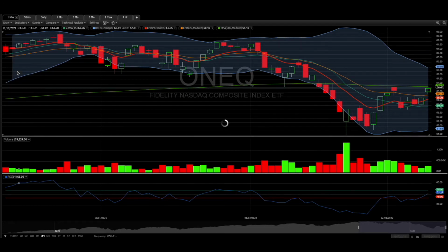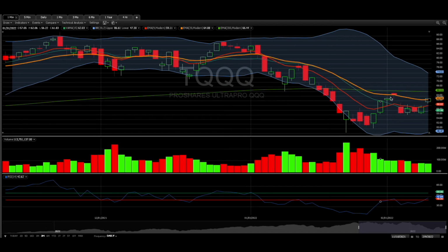And when you look at triple Q, it's the same exact chart. It's just triple leverage. So it's just the same exact thing is happening. It's at the 200 EMA for triple Q. It shows 66 because it's 3 times leverage. It's currently at 63.